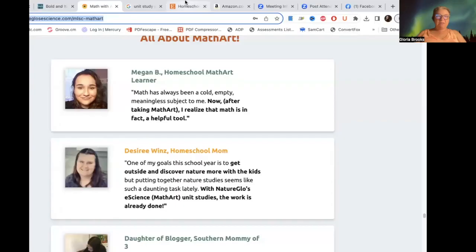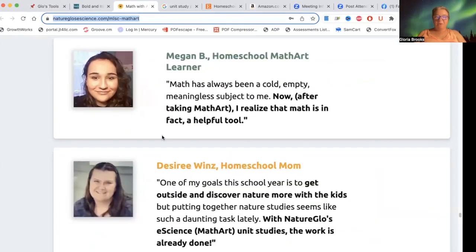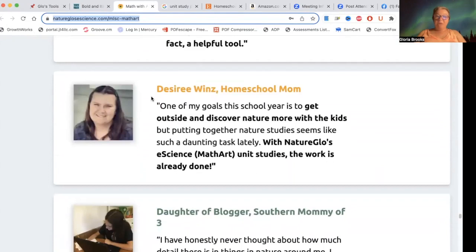She's an artist. But this is what Megan said. So after she took my Math Art course, she said, "Math has always been a cold, empty, meaningless subject to me. Now, after taking Math Art, I realized that math is in fact a helpful tool." So right at the top there, you can see there's Megan. The testimonial I just read, Desiree Wins, homeschool mom.